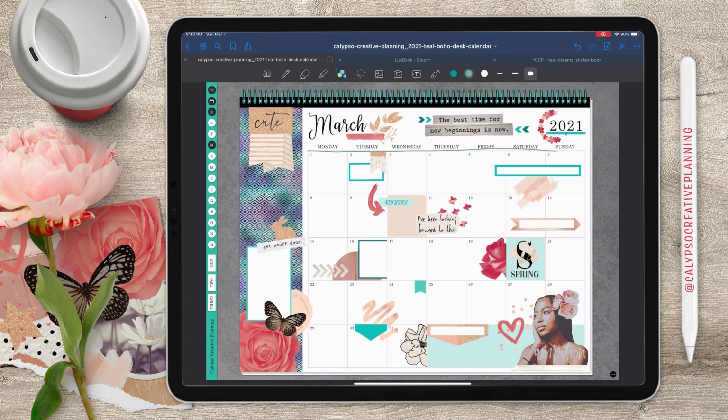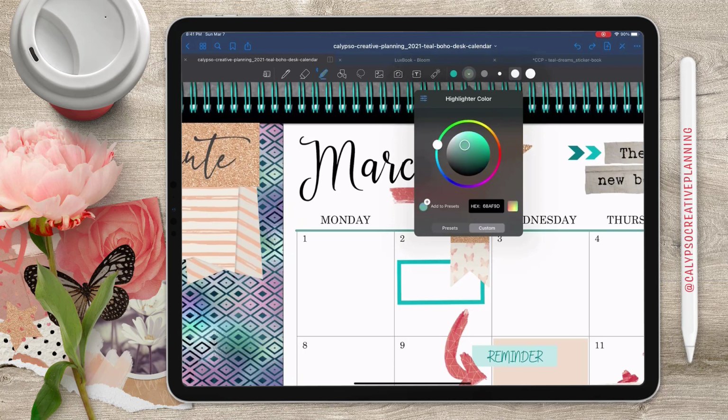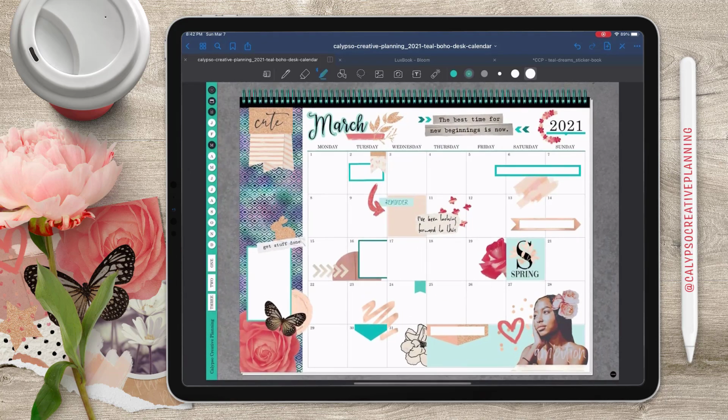And to pull in more of the teal, I'm using the pen tool, well, shape tool, I guess, to give me a straight line, just to line up the top of the calendar. And then I'm using the highlighter just to give a little more pop of color to my March date or month, you know what I mean. Gotta get the right size though. And then I'm just going to trace over it so you get a little pop of color. I feel like I say that a lot. It's okay though. Just a fun way to add color, I think.